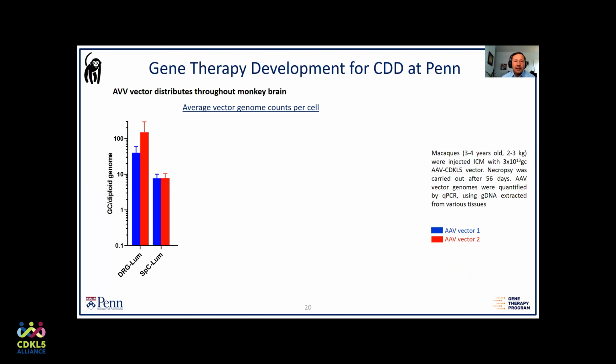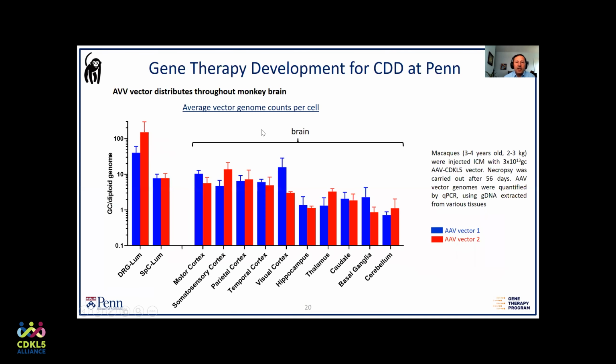Next, we looked at the distribution of the AAV vector throughout the monkey brain by counting the average number of vector genomes in the particular tissues. As expected, the counts were quite high in both the DRG and the spinal cord. Those are the target tissues for therapies like Zolgensma, and we already know that the transduction here is very efficient. When looking at the brain, the transduction was somewhat lower, but we were very happy to see that both of the two vector constructs we had tried out in the macaque monkeys were very efficient at transducing the cortex, in particular the very important motor cortex and the somatosensory cortex.